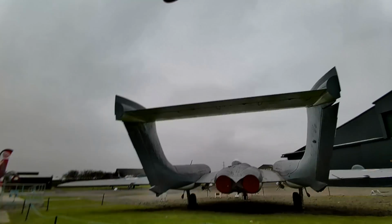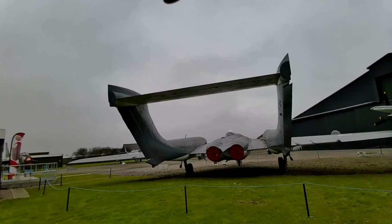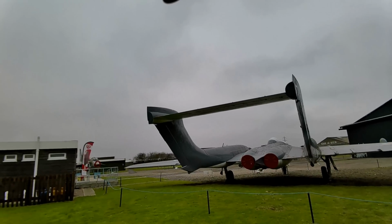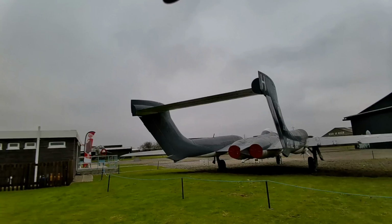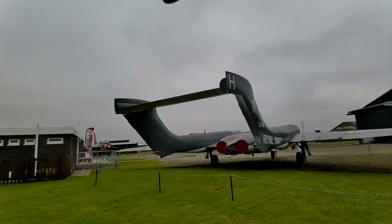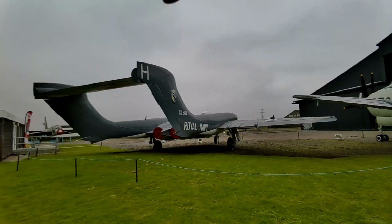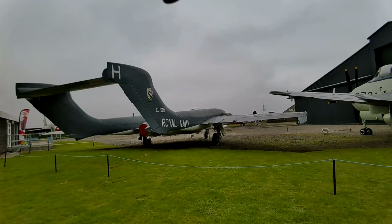Now, it did have, unfortunately, a relatively high accident rate, particularly in its early years in the FAW-1, and that's one of the reasons that was improved in the FAW-2. In fact, 38% of these aircraft were written off in crashes. That's hideous. But it was still the workhorse of the Fleet Air Arm, right up until it was replaced by the Phantom.